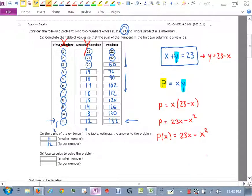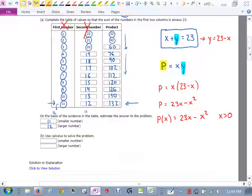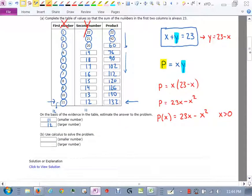So now what I need to do is try and find the maximum of this. What I do know is that x has to be bigger than 0, because we won't even look at the negative numbers here. Well, I suppose we have two negative numbers, so we should look at that. So let's not even restrict our domain.